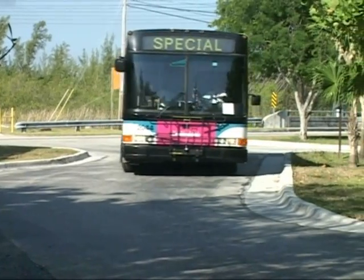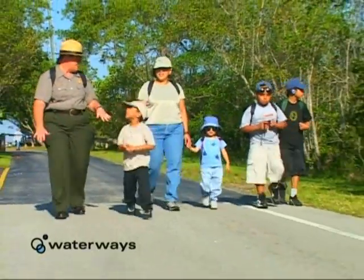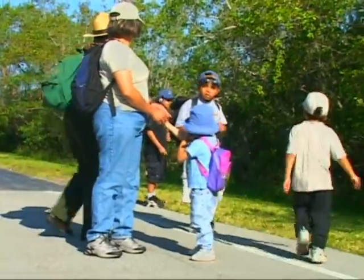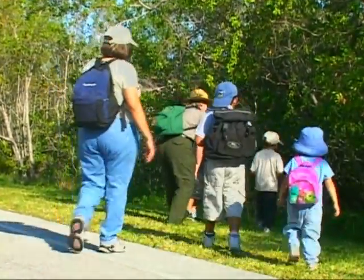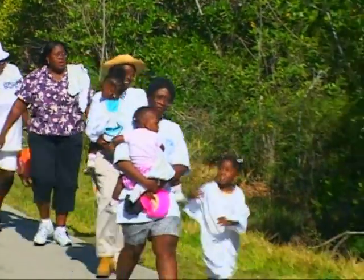Today, many of the people who are here are people from the urban areas of downtown Miami and nearby Homestead and Florida City. Many of these people, although they live within 10 miles of the park, are here for the first time. After arriving by bus, the participants were led on a half-mile nature walk by park rangers. Along the way, rangers pointed out plant species and answered a barrage of questions about the different animals that inhabit the park. The dozens of cultures represented by the marchers were mirrored by the diversity of species in the surrounding wilderness.